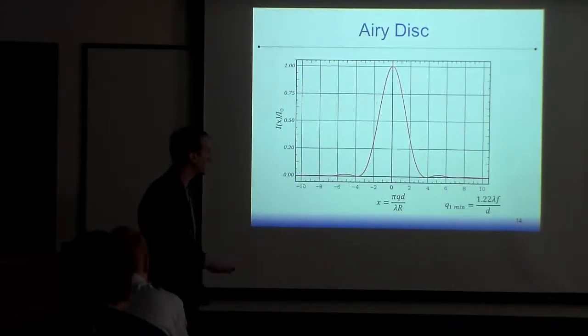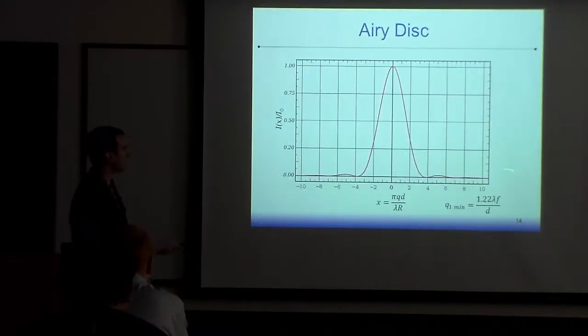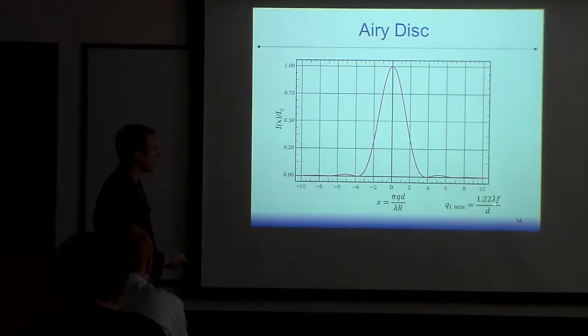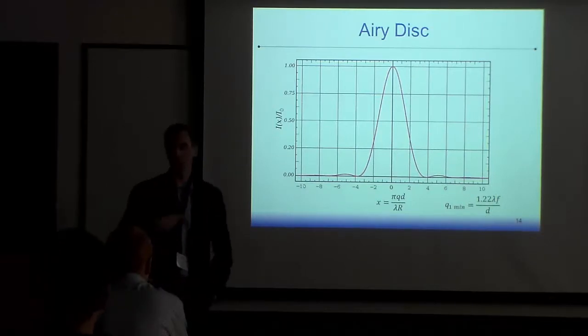Okay, so then you get your disk, and so we can plot. This is normalized to this x function. This is a normalized intensity, and you can numerically find that the minimum occurs at this resolution limit here, which is a very common resolution limit. You can express this in numerical apertures or whatever.